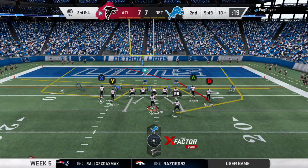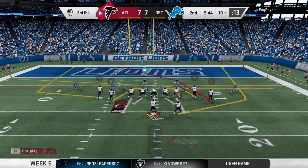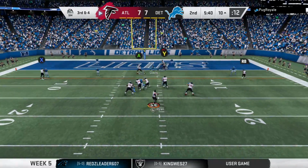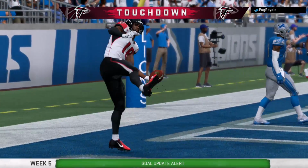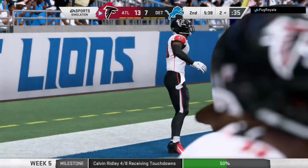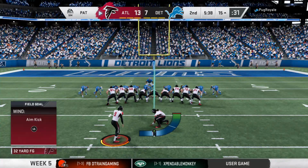This will be the 8th play of the drive here. 3rd and 4. Here I come again. Throwing again. Ryan. And that will be taken in by Ridley for a Falcon touchdown. Calvin Ridley with his 2nd touchdown of the game, 4th of the year. And the Falcons have taken the lead.